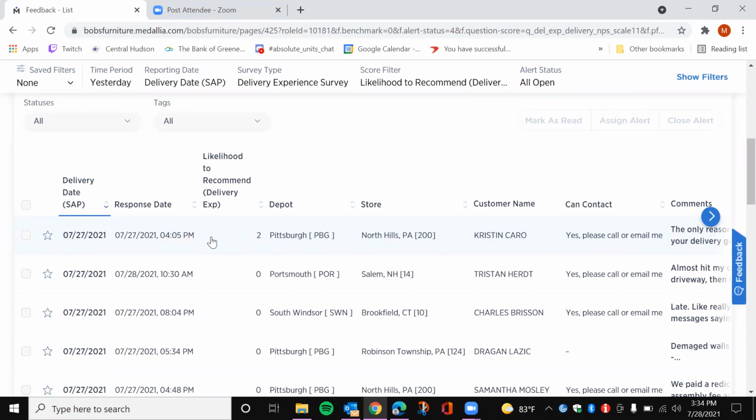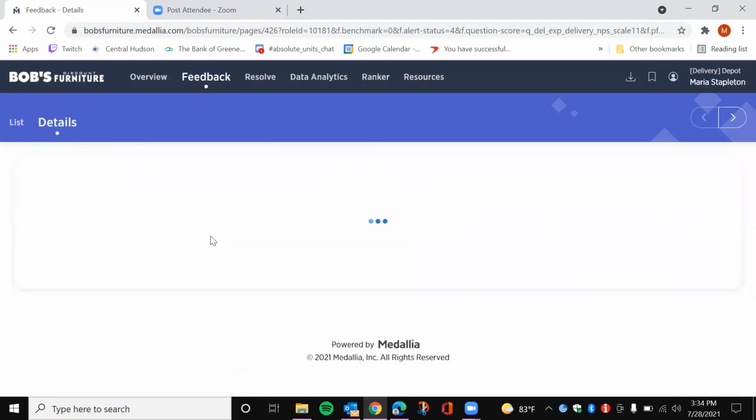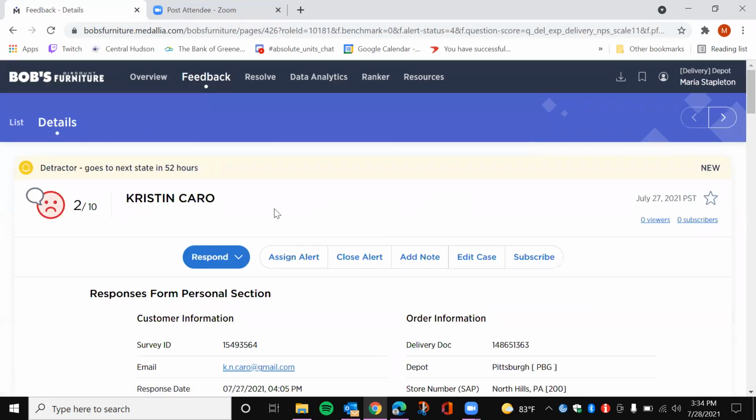I'm going to open this first one here just to show you what one could look like. Click on the open alert that you have. This states up here on the left that it's just a detractor, and in the next 52 hours, it will go overdue. Just detractors mean that the customer did say that the team was professional.